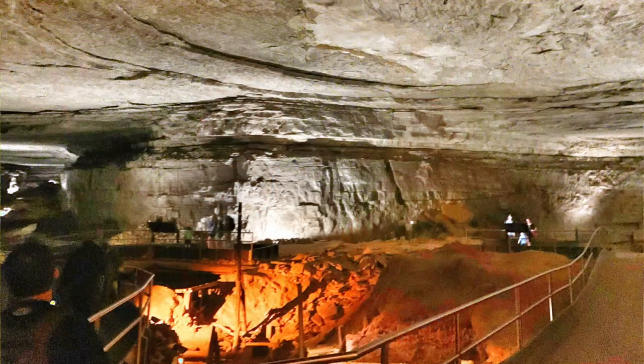But what's so impressive is, again, the size. As you're walking through some of these corridors, the main rotunda when you go into it, it's just breathtaking. You just can't get over how big it is. So big and so tall and so beautiful.